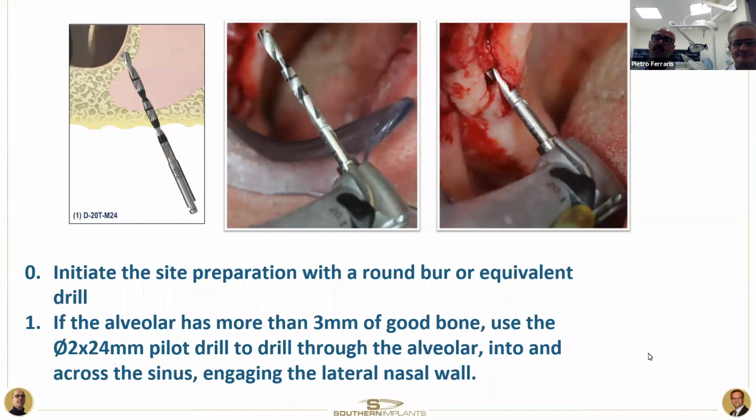In the first time, we dissect the nasal mucosa, but now we understand that it is not necessary for two reasons. The first reason is that the patient can tell you when you have arrived into the nasal cavity. And if you go slowly with the drill, you can appreciate when you pass completely through the nasal process of the maxilla.